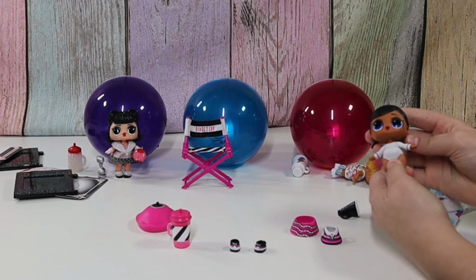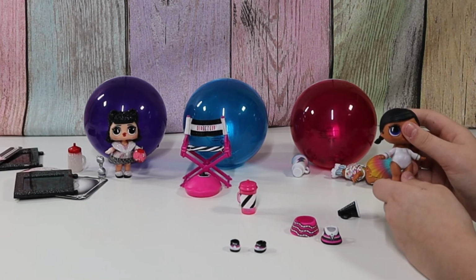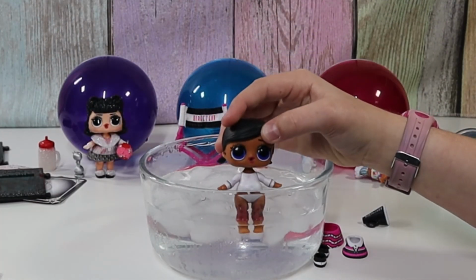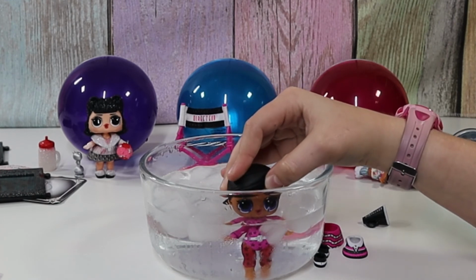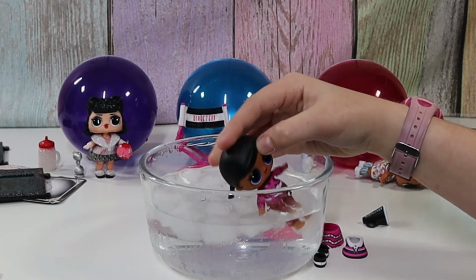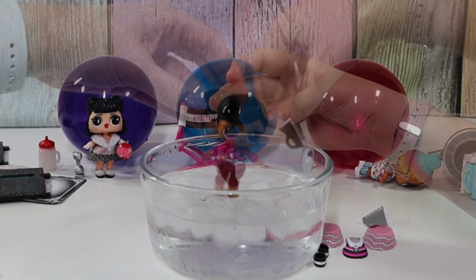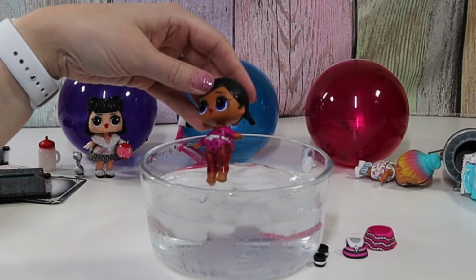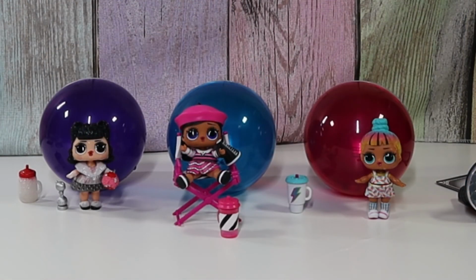Oh, she looks cuter in real life. Action. Yeah, bring the water over. I don't see anything. No. Ooh! Oh my gosh! I love her hair though. It's cute. I've not seen hair like that yet. Yep, I think it's just their outfits that change. It's a little more blue. So she gets a pink outfit with a white belt. And stars.